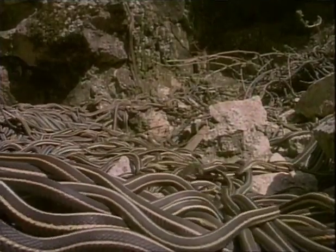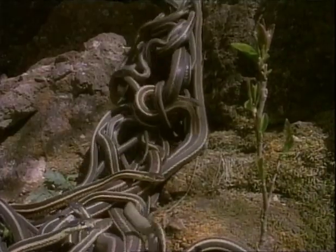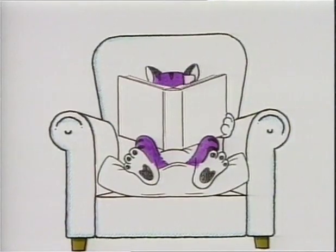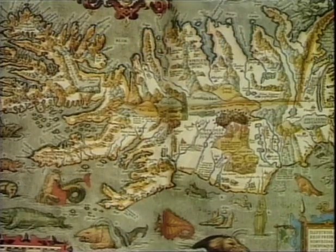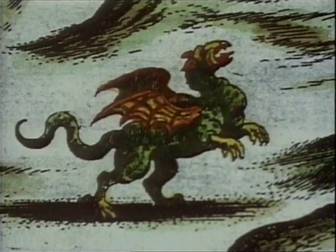Up and at 'em, folks! When winter's over, it's a garter snake grab for the top of the hibernation heap. Story time! Long, long ago, people believed in fire-breathing dragons. And you know, they were right.